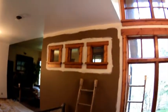Got over the windows painted. Now we're working on in between the windows. So tomorrow our goal is to first coat the remaining brown walls and then come back and second coat everything and get this done tomorrow, which I think is doable.